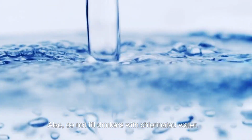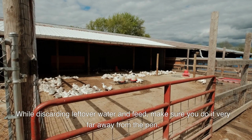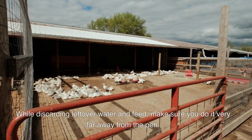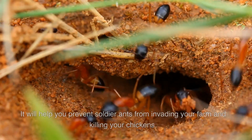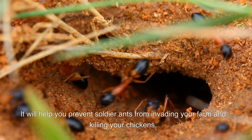Also, do not fill drinkers with chlorinated water. While discarding leftover water and feed, make sure you do it very far away from the pen. It will help you prevent soldier ants from invading your farm and killing your chickens.